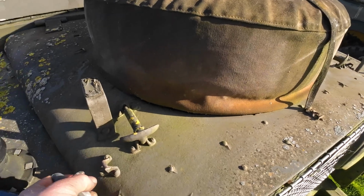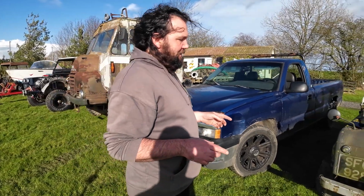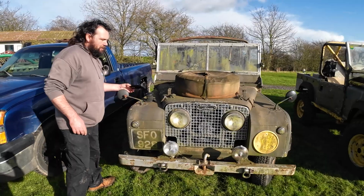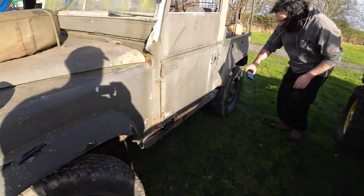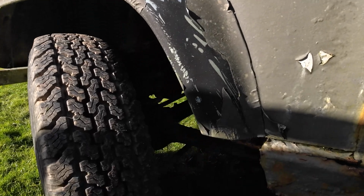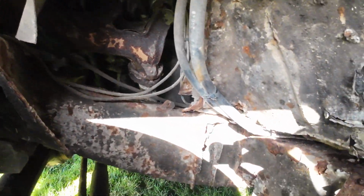We have got big plans for this truck. I've got a replacement chassis for this truck, but it is a Discovery chassis. The chassis on this, I'm pretty sure, is a Range Rover Classic that's been cut down. But we'll have a look underneath and you'll see. It's on coil springs, which is obviously not Series 1, and it looks to me like a shortened Range Rover Classic chassis.